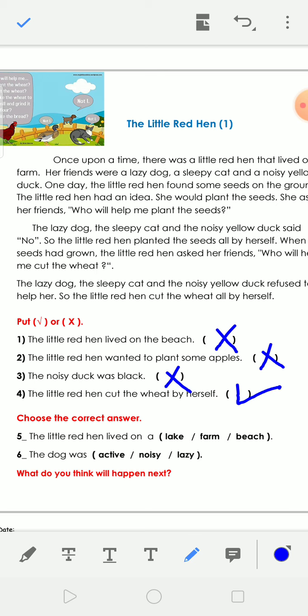Number 5. The little red hen lived on a lake, farm, or beach. Let's read again. The little red hen lived on a lake, farm, or beach. Great! The little red hen lived on a farm. So circle the word farm, please. Number 6. The dog was active, noisy, or lazy. If you are not sure, you can go back to the text to make sure. Yes, the dog was lazy. So circle the word lazy, please. That's it.